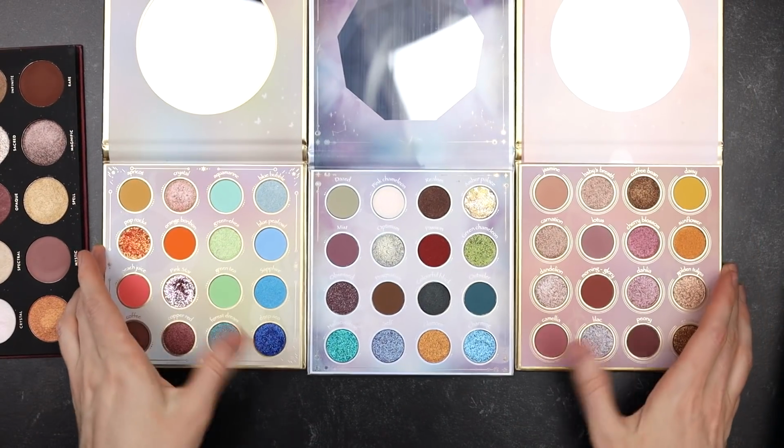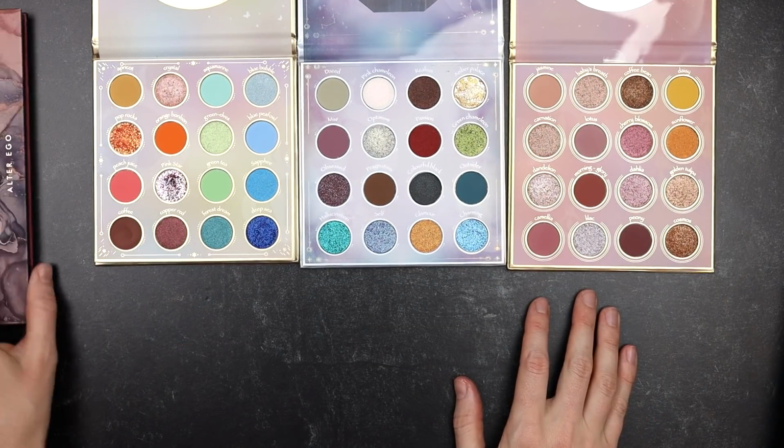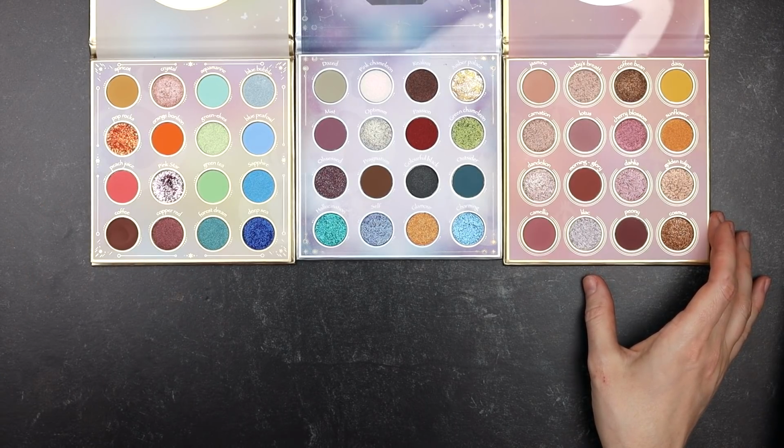Let's look at these three big palettes. These are such fun, pretty palettes that it's a little bit harder to decide to let them go than it was with the little ones, the minis.